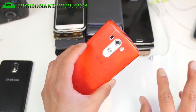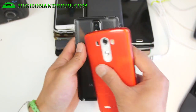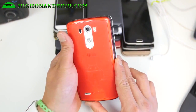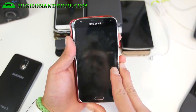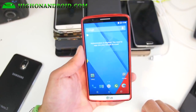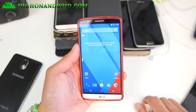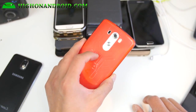So if you don't want to spend more than 400 bucks, you want something a little bit smaller than the Note 3, but larger than a small phone like an S5, then you may want to consider the G3. It's definitely one of the best smartphones from the year 2014. I know the camera is going to be a lot better with the G4, but if you don't want to spend the money, definitely you should consider this also.